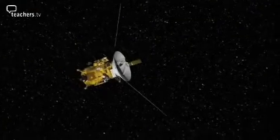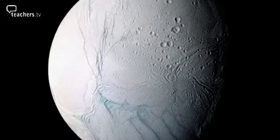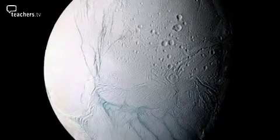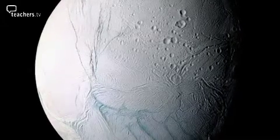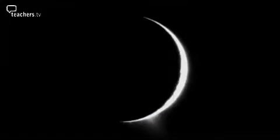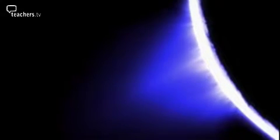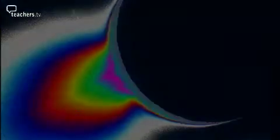But one of the moons in particular caught Cassini's eye, Enceladus. At first glance, it looked like a cold and lifeless, icy body. But then Cassini caught the moon in silhouette, and it revealed something spectacular: geysers erupting through Enceladus's icy crust, shooting water vapour out into space. This water vapour has to come from somewhere, so if it is coming from underneath the icy crust, is there a liquid ocean of water underneath?